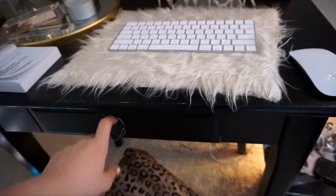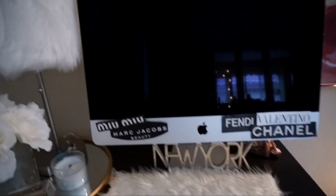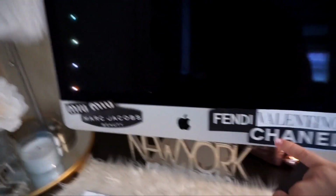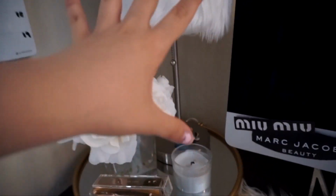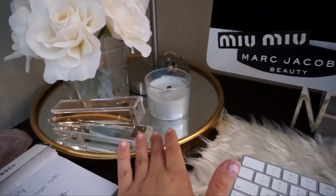I do wish I could replace this knob with another one of those sparkly ones so it could kind of flow. And then nothing really special, just a desktop, but because I am in constant need to be inspired, I just ripped some of my favorite brands and stuck them on, kept with the whole black and white theme. And then I have this little random area just for more decoration and inspiration.